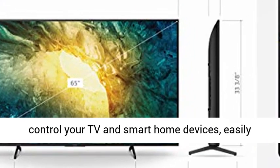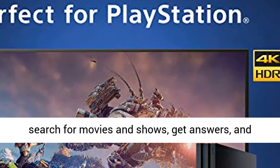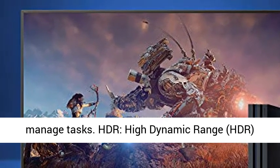Smart Android TV with Google Assistant: use your voice to control your TV and smart home devices, easily search for movies and shows, get answers, and manage tasks.